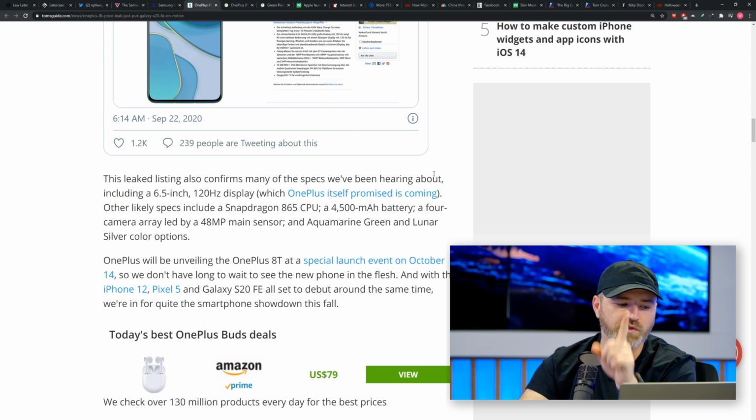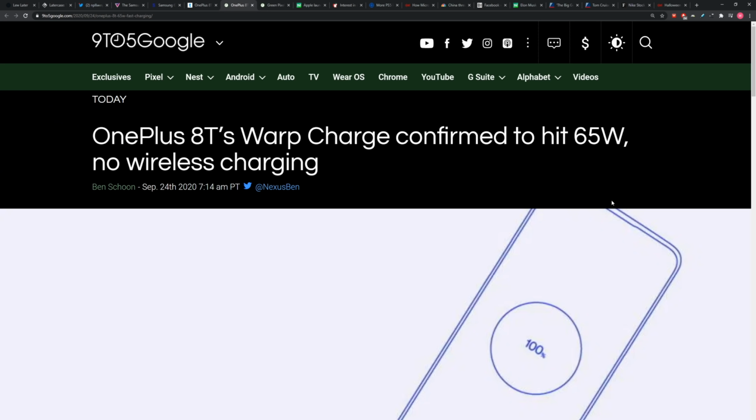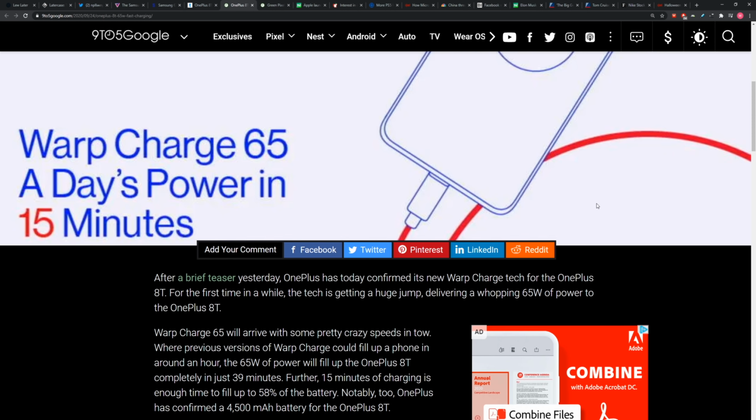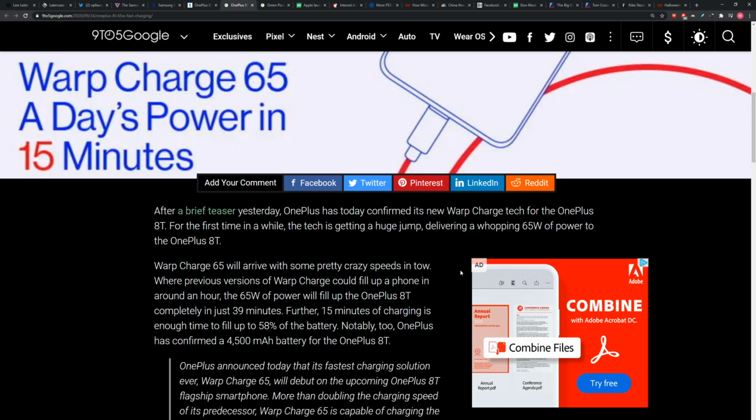Now, the next cool thing about the OnePlus 8T, which may beat the Samsung device, likely, is the Warp Charge 65-watt charging. Click over to the next tab, Will. This has been confirmed for this particular device. OnePlus announced today that its fastest charging solution ever, Warp Charge 65, will debut on the upcoming OnePlus 8T flagship smartphone, more than doubling the charging speed of its predecessor. Warp Charge 65 is capable of charging the OnePlus 8T's 4,500 milliamp hour battery fully in 39 minutes. Wow. And almost 58% in just 15 minutes.